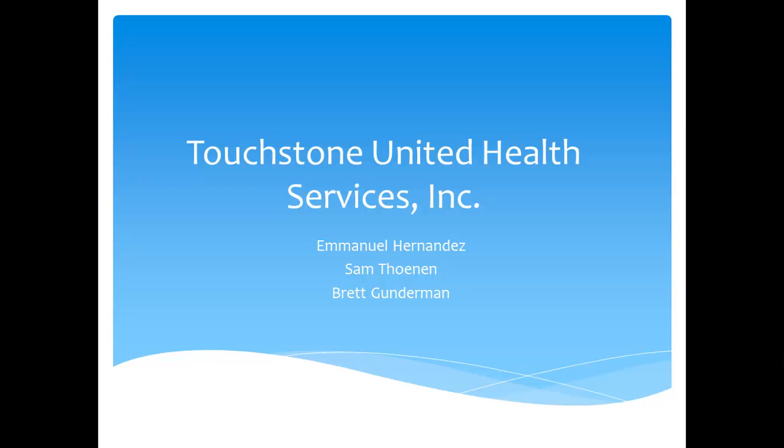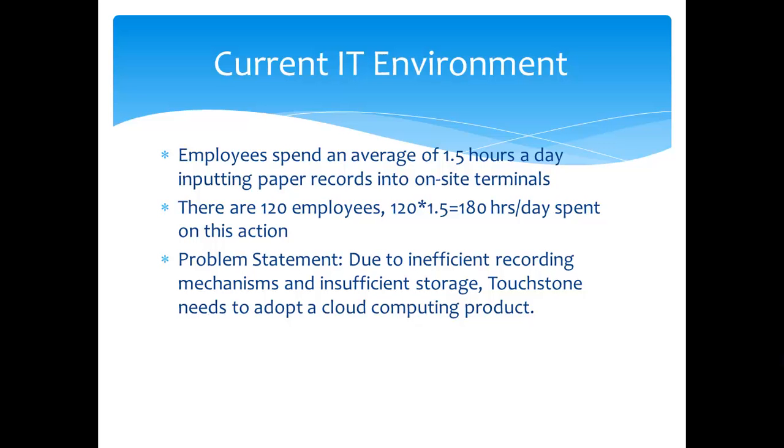And I'm Sam Thoenen. And a quick look at the current IT environment. Employees spend an average of 1.5 hours a day inputting paper records into on-site terminals. There are 120 employees. An hour and a half a day for each of these employees equals 180 hours a day wasted on this action. Due to inefficient recording mechanisms and insufficient storage, TouchStone needs to adopt a cloud computing product.